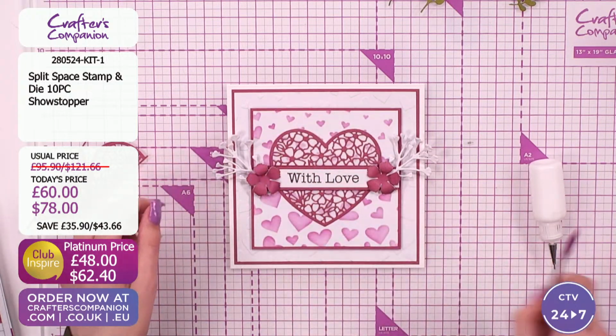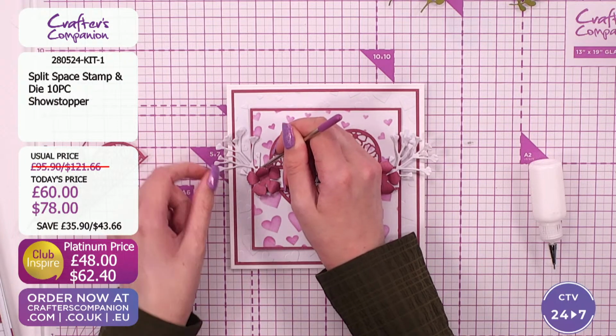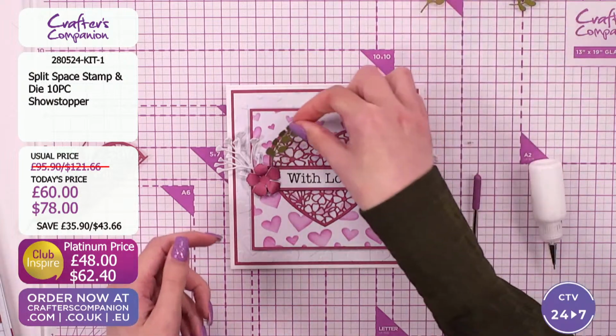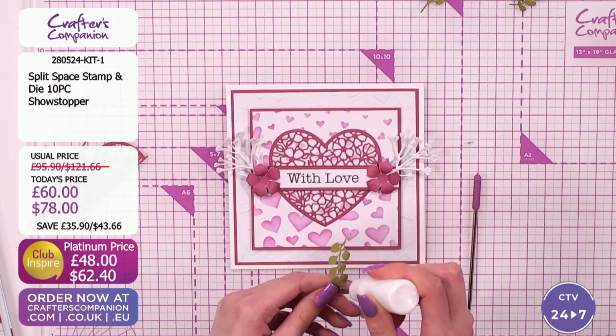So we're going in with our tacky glue. I tend to use my tacky glue when I'm doing my little floral arrangements. It gives you a little bit of wiggle room so you can start to manoeuvre that into position if you're not happy with where you've popped that to start with. And I've just taken some of the leaves, I've taken some of the florals, so all layering it together, giving us that lovely finishing touch to our card here.